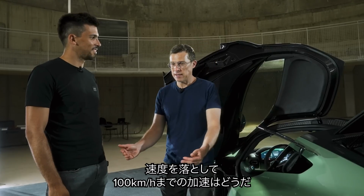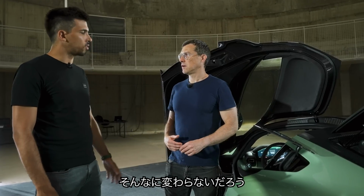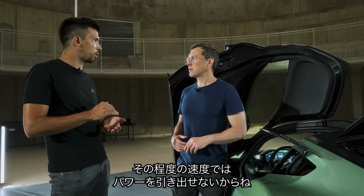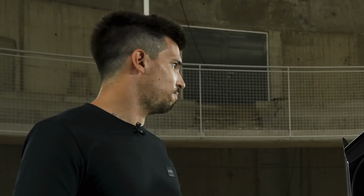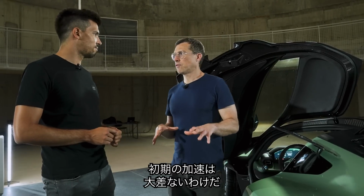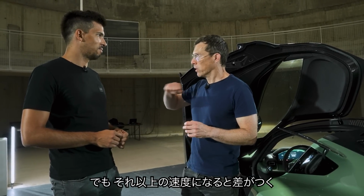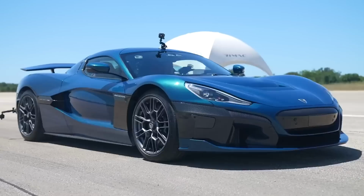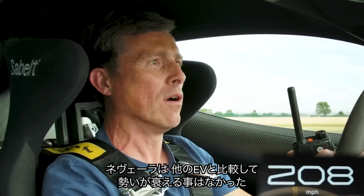Okay, right. Let's bring it down to speeds that people can actually understand. 0 to 100 kilometers, what's that? It's going to be very similar to Nevera because you cannot actually extract more power at speeds below 100 kph. Right. So what are we talking? It's 1.81 seconds. So for that initial launch, it's not going to feel much quicker than a Nevera, but it's when you keep on pulling. After 100 kph, this one's just going like that. It will go crazy, yeah. Wow. And that was one thing for me with the Nevera, compared to other electric cars, when they tail off, that never tailed off. Yes.